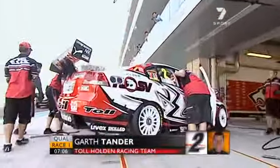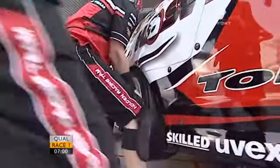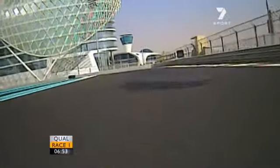What that does, Larko, sometimes, is when you make that rear trailing arm change and you go to that full anti-squat position, when you brake the car, it doesn't actually have the rear of the car come up as much. So in heavy braking areas, it will help the straight-out braking as we go on board with Will Davison.